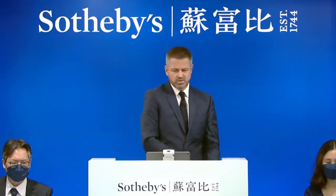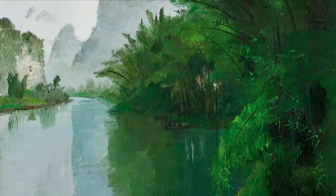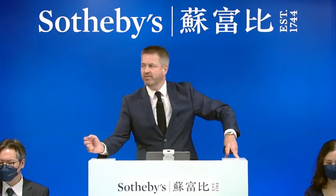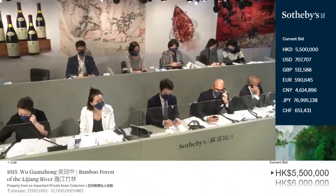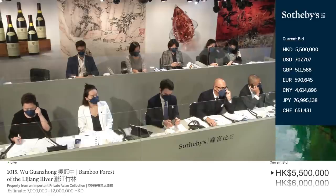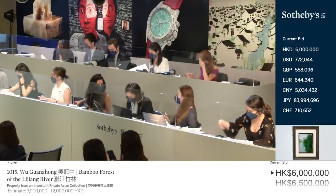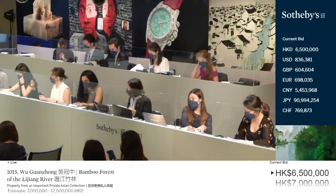1015 is the first of the Guanzhongs we're offering this evening, in the Bamboo Forest in the Lijiang River. Dated from 1977, the oil on board work, again, important private Asian collection. And I can start the bidding this time at $4,800,000 for this, $5,000,000, $5,500,000, $6,000,000, $6,500,000.